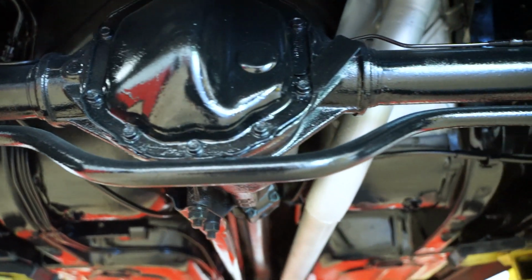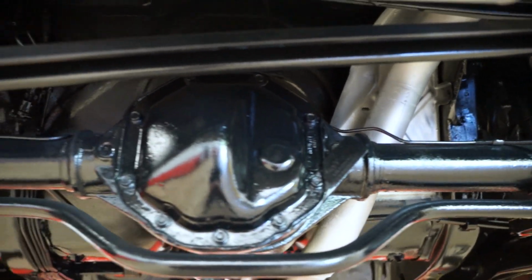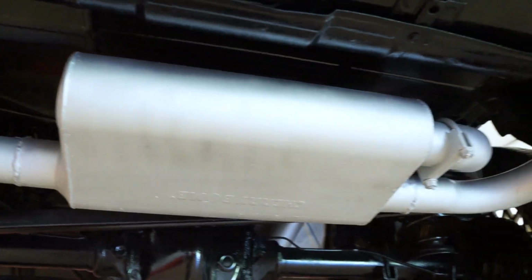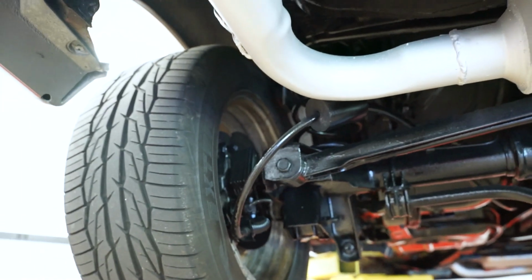Exhaust pipe looks good all the way back, by the way. Somebody knew what they were doing. The welds look nice. Nice job. I said disc brakes in the rear. You have a muffler here. Cherry bomb.